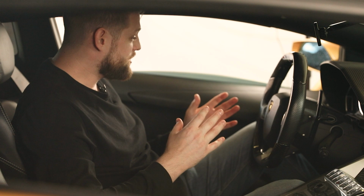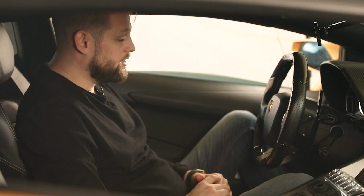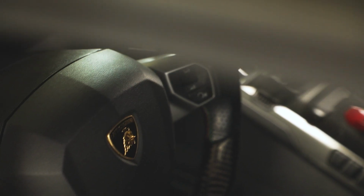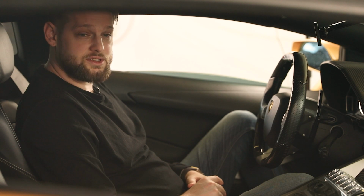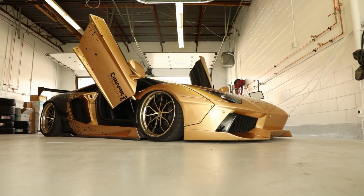So we are inside the Lamborghini now. The moment you sit in here, you notice there's actually a good amount of room. In here, you've got your cluster in front of you, and you see this beautiful carbon fiber steering wheel. To the left of the carbon fiber steering wheel, you're going to notice something a little different. Most Lamborghinis don't have this. This one has an airlift system. So this is equipped with air ride.